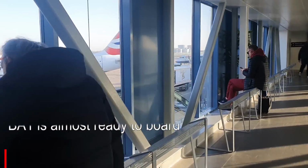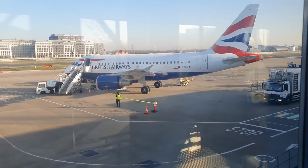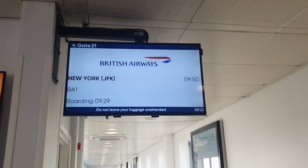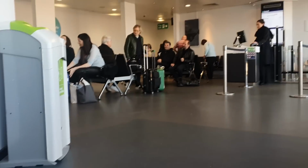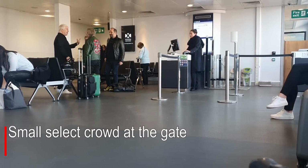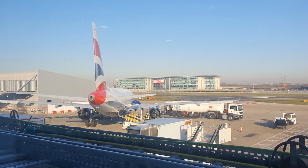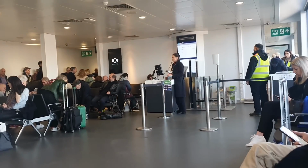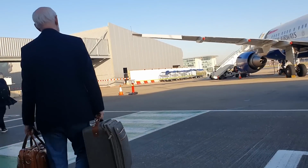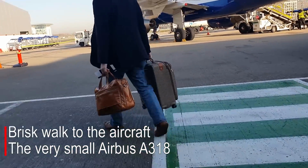And there's our first sight of the very small A318 for the long hop over the Atlantic. Doesn't it look small? Because it also took ages to get through security, I only had a few minutes at the pilot's bar before signs indicated I'd got 30 minutes before boarding. So I rushed along to the gate, expecting the usual crush and checks before a transatlantic flight.